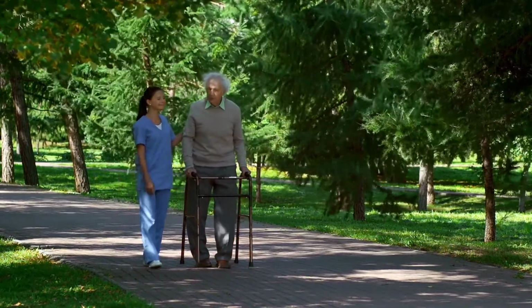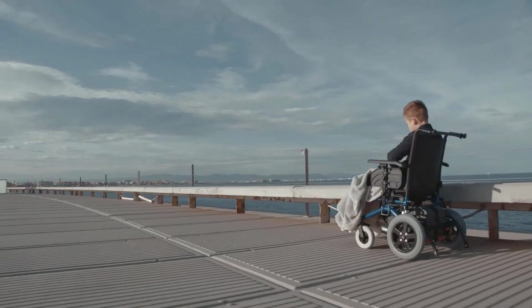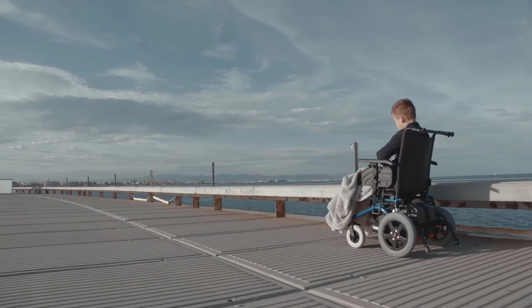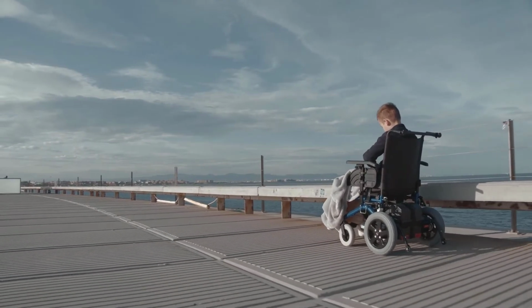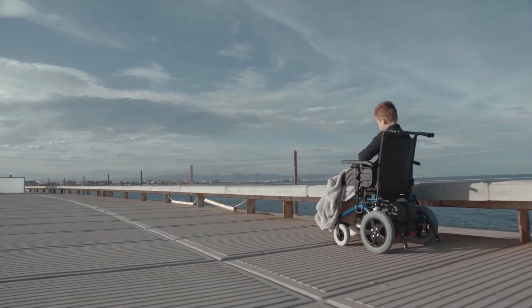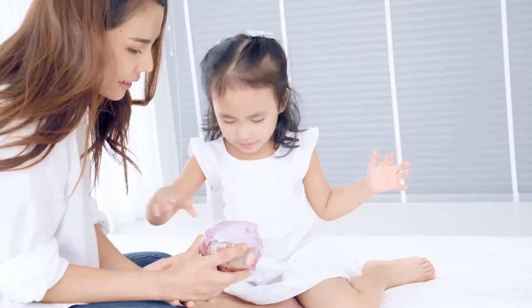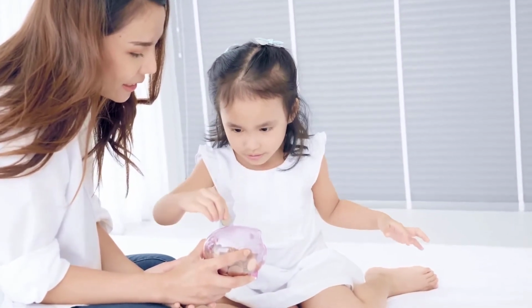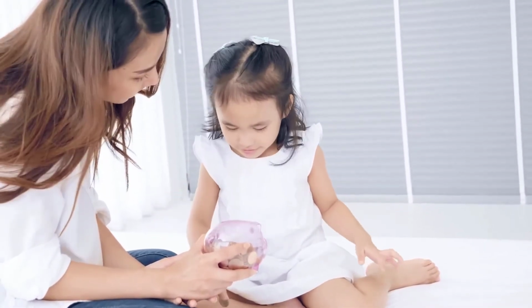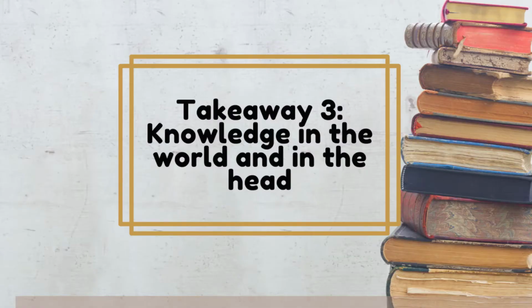Designers must keep in mind that their end products are to be used by people. This, according to Norman, makes design such a rewarding discipline. On one hand, woefully complex constraints to overcome. On the other hand, the opportunity to develop things that assist and enrich the lives of people that can bring benefits and enjoyment. Takeaway 3: knowledge in the world and in the head.